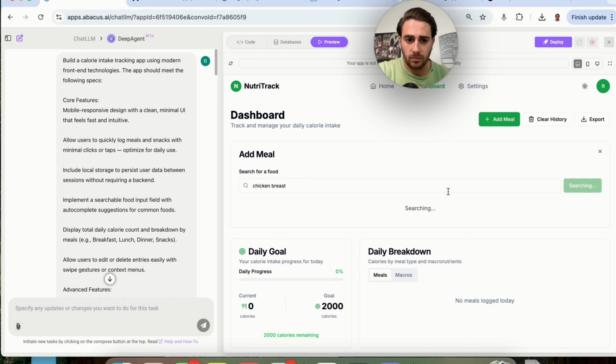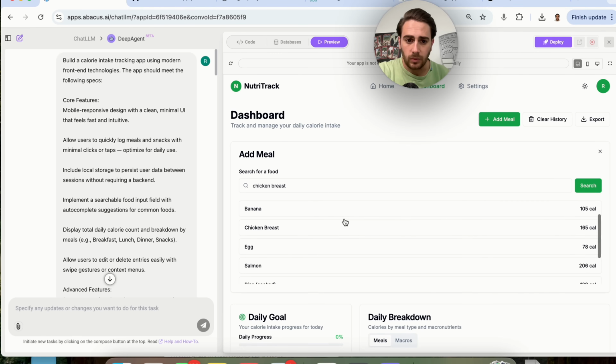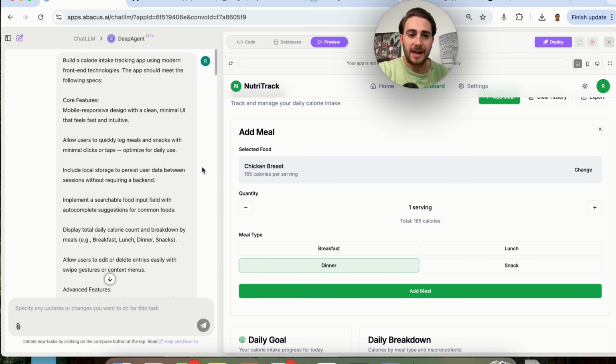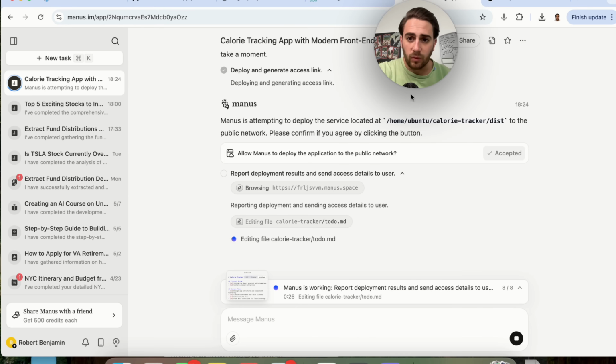For example, chicken breast. We can then click on search, and we could see that it will come up right here. And if we do, we can add the quantity, we could add the meal type, we can actually add the meal, and this is the closest thing to a working app that I've seen from all 5 of these different autonomous AI agents.